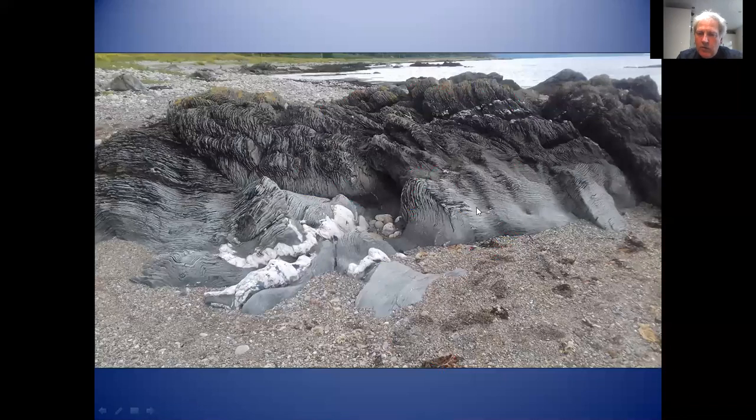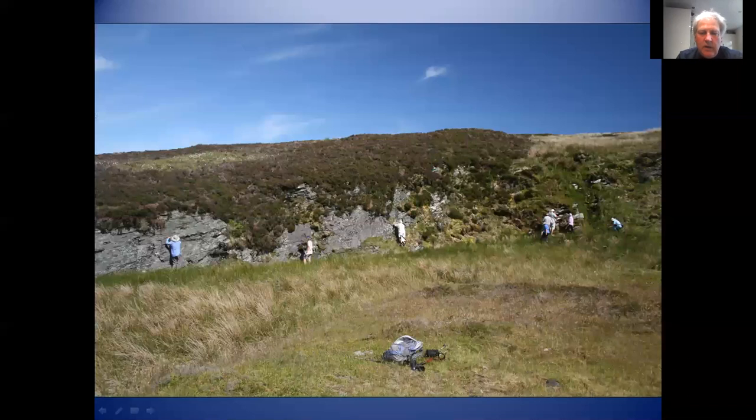Not quite the oldest rocks though, because part of this folding has made a large anticline in the north of the island, and in the center of this anticline, which is basically a fold in the rock, the oldest rocks are in the center, and they're exposed here where these geology students are looking at this surface. This is an old slate quarry on the island where they produced slate for local use, and these are probably the oldest rocks on the island.